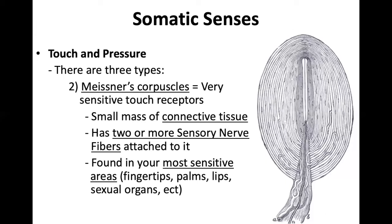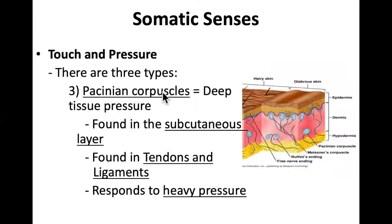So Meissner corpuscles are going to be handling sensitive touch, like tickling, a light caress, because you're going to find these near the fingertips, palms, lips, even your sexual organs where you're extra sensitive to light touches. The Pacinian corpuscles are going to be deeper down, deep tissue. You're going to feel these with massages or like strong handshakes.